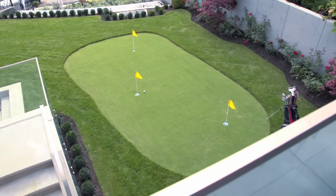Okay, I lied. My favorite is the outdoor mini golf. I did not know you were a golfer. Well, it's not really mini golf, but I put a windmill out there and make it into one. Right.